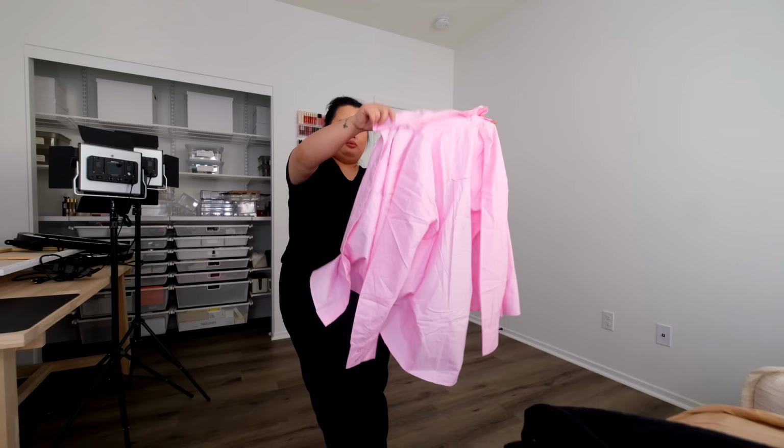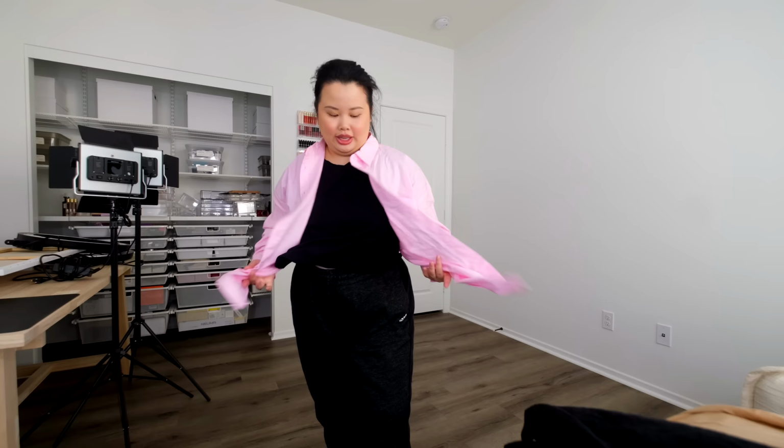I'm gonna throw it over. Like, how cute is this? Oh my god, I would probably wear a white shirt under, but this is so cute. You can also, say you're wearing shorts, you could like get the sides here and you could also like tie it like this with some white shorts. I love the collar too. Oh my god, it's so pretty. I love this. Fits me really nicely. Oh my god, I'm so excited to wear this one.